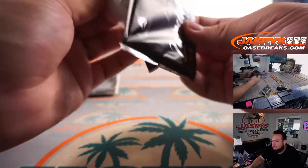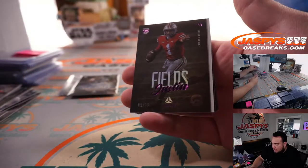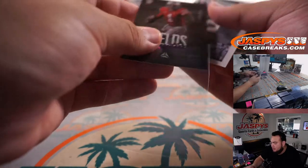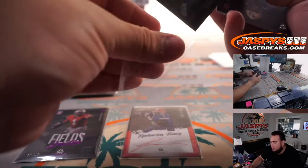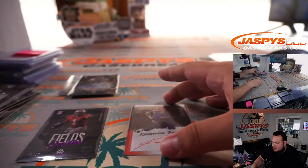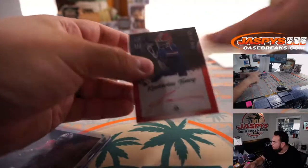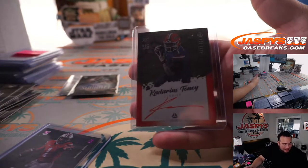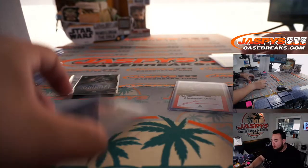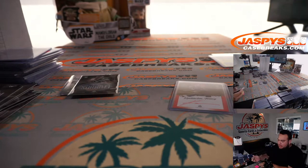All right, last one here, guys. Justin Fields, 2/10. And Kadarius Toney Red Ink. Austin Ekeler. So Fields is really nice right there. Chicago Bears. Going to Chris Maxwell. And Kadarius Toney. It's Giants. So Giants is Daniel.